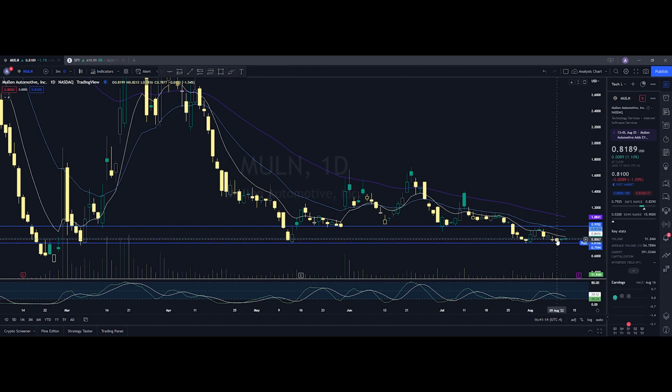But so far, it looks like it is just consolidating, and I think it really needs a catalyst or some sort of news to get it to start moving to the upside. As far as the volume being at 51.84 million, it still shows that there's a lot of interest in the market for this stock. They also have earnings coming up on August the 16th, so let's see what happens going into Friday.